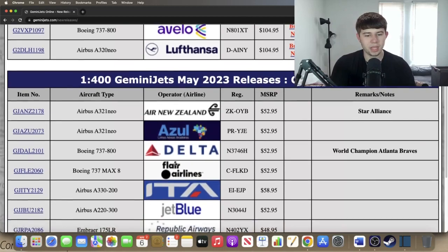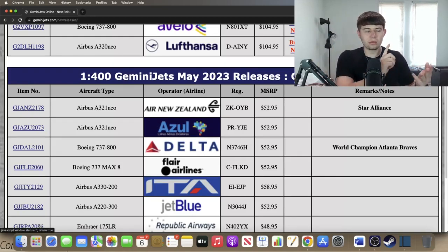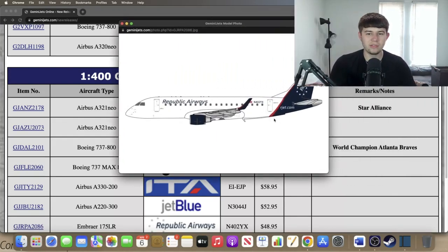This is really good. Now we're at the Republic Embraer 175 LR, November 402 Yankee X-Ray. This is exactly what I was talking about with the Mesa CRJ 900, the Jet Link 736, the SkyWest 700. Now we get this. This is a very solid release. I know that there's not a ton of these flying, but this is, in my opinion, the perfect way to, you've done an American 175, you've done United 175s. This really should have been a Delta. This would have been one of the best releases ever if this was a Delta. This is still very solid. I'm very pleased with this.